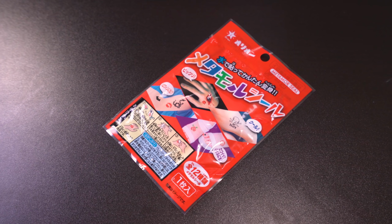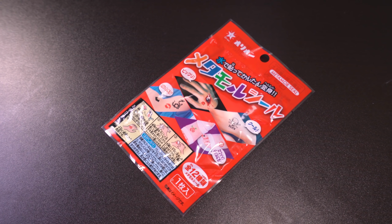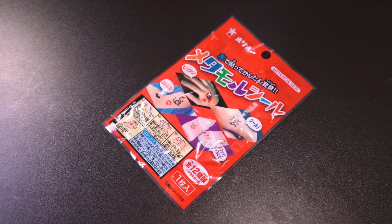We got a lot of the little stuff out of the way. There's still plenty of big items in here. One of the things doesn't really look like candy, though. One of these is not like the other. Definitely not. Metamon Shiru. It looks like tattoos. Temporary tattoos. Yeah, Metamon Seal. Food and fun all in one. Each pack comes with lots of mini ramen candies and surprise tattoos.